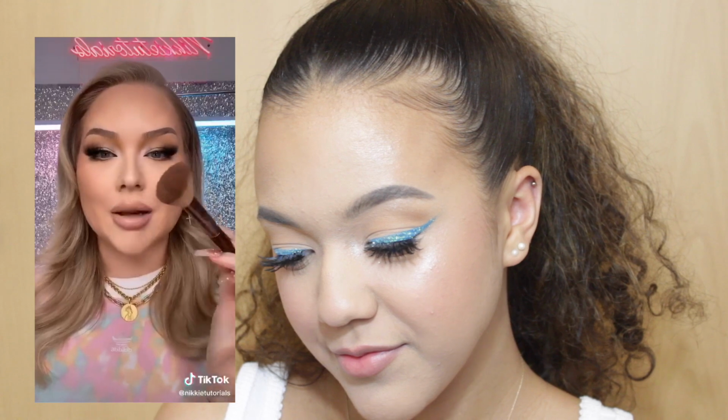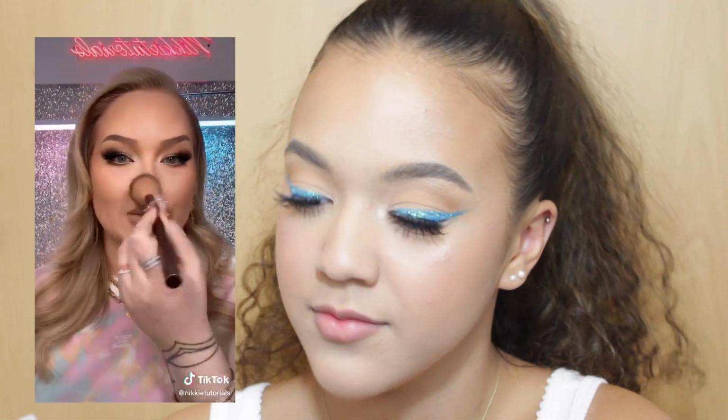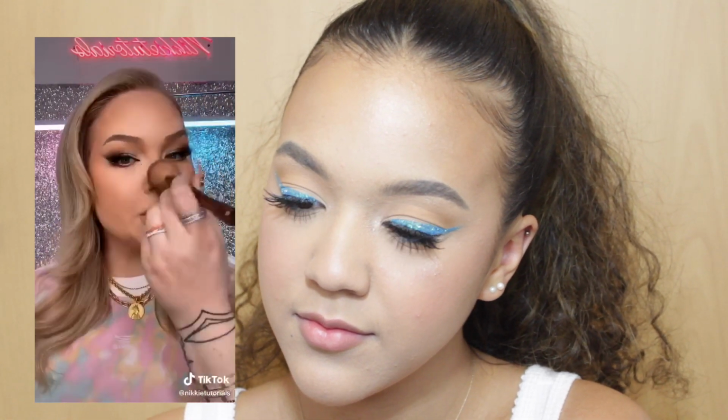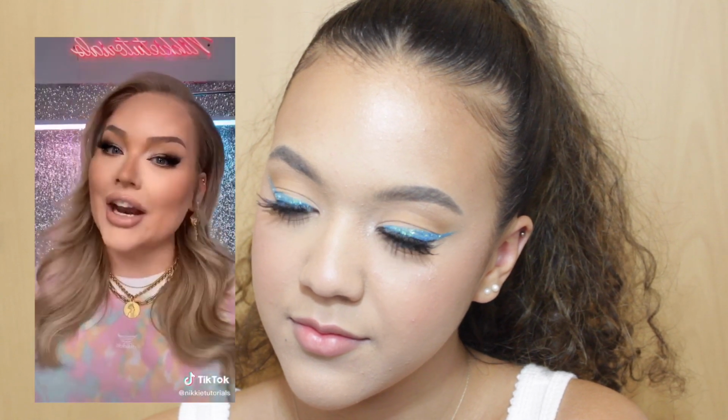Take the bronzer on a brush, and literally what you start doing is bronze your entire nose from tip all the way to the bridge. It's gonna look like a mess right now, but trust me, we will pull through. Okay, now here's the trick.